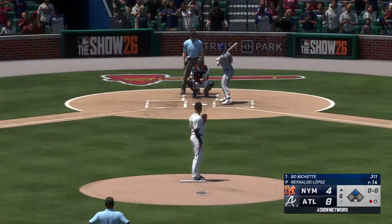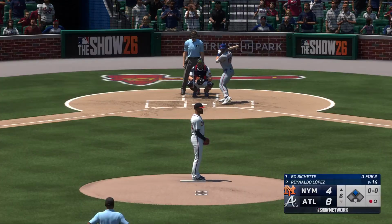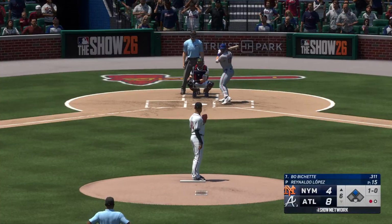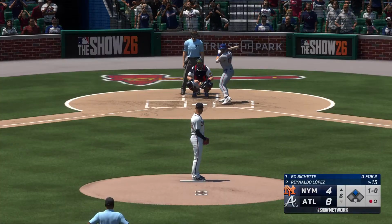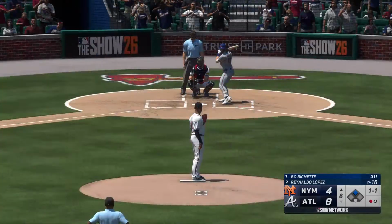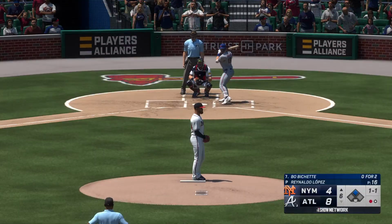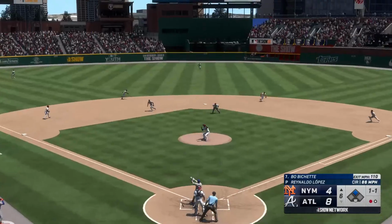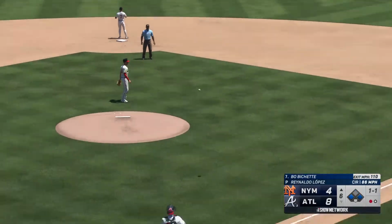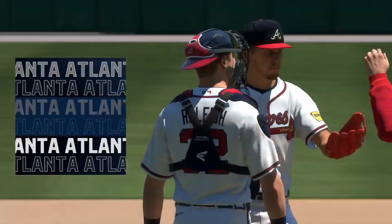And next for New York, Bo Bichette. That one ripped but foul. Base knock to center field. Stop sign goes up at third. Runners at the corners with one out. I'm sure he feels really good about that one.